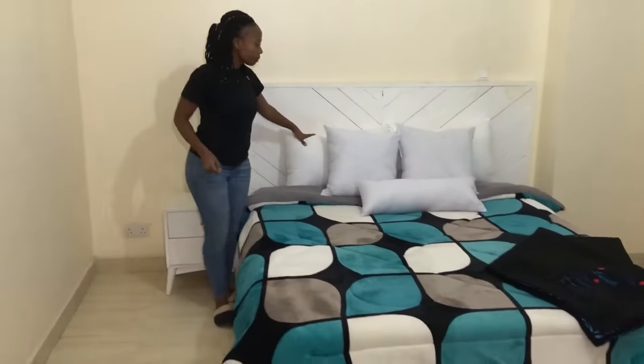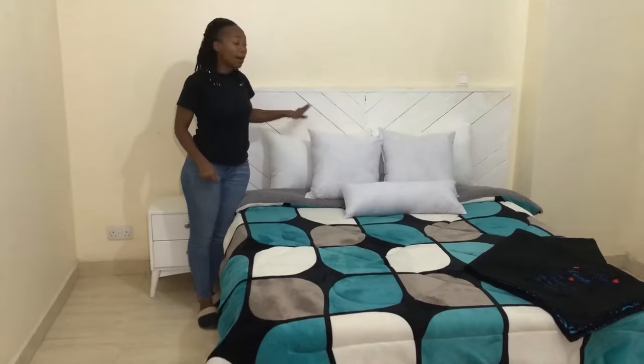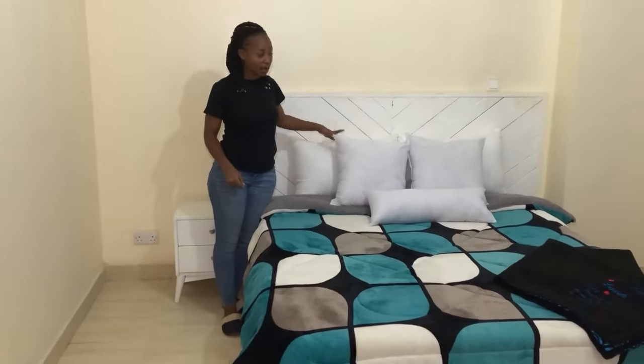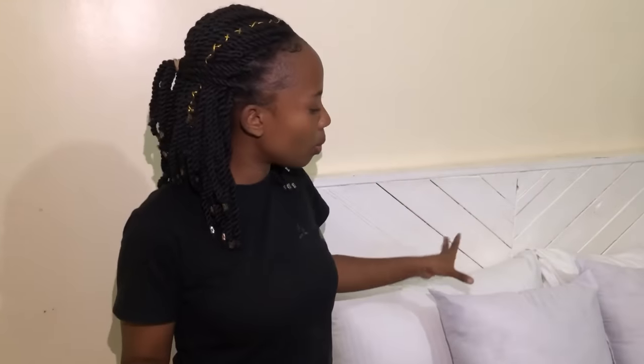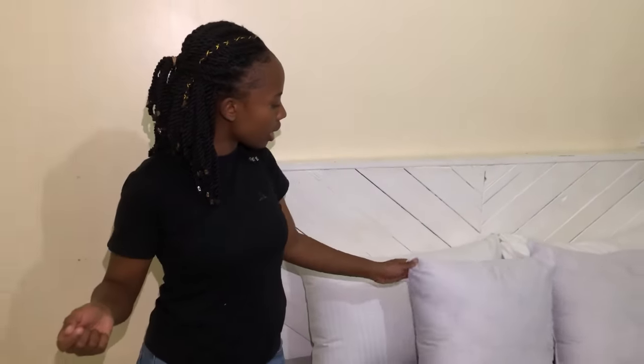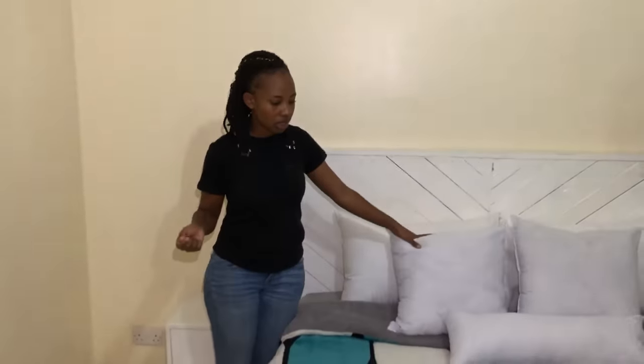Our pillows were made by La Vista. She did the pillows, zote. Unamtumia tu pesa kubai fiber na kubai linen ya nje. Hizi hazina the covering because we did laundry, so we washed them.